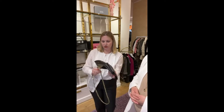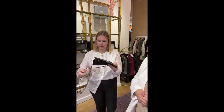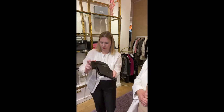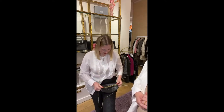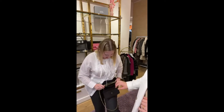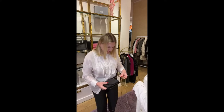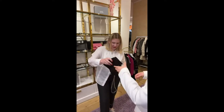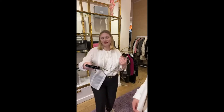Or you can just double wrap it. So you tuck in the strap. I'm trying to do it. Like a cross. Like this, probably. No? I think you're doing it right. I don't know. Probably not. Oh, Grace makes it look so easy when she does it. Twist it. You have to twist it and then do it like this. Oh, yes. That's it.